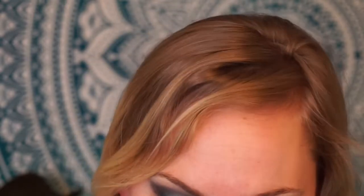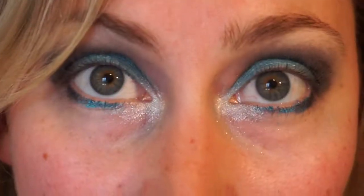And I'm gonna be putting the silver in the inside corner and kind of bringing it out to meet that blue. It's okay if it's a little bit messy because I like to do my eye makeup first and then I clean up and I'll do my whole face makeup. Look how messy it is. It's what I'm working with.